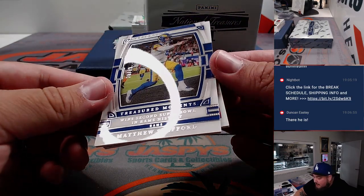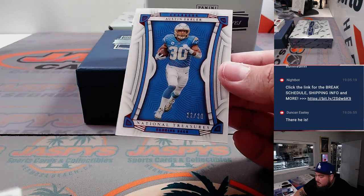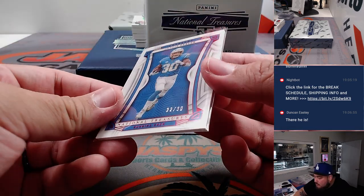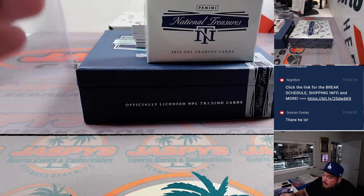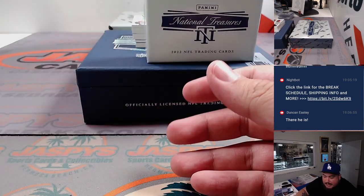We got Matthew Stafford for the Rams, 78 out of 99. Rams is Raymond straight up. And then Chargers, part of the Tennessee R&B, 22 out of 30. Chargers, 22. Zach Sullivan.